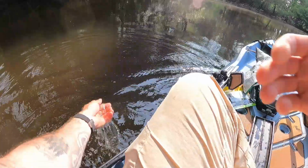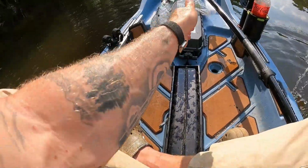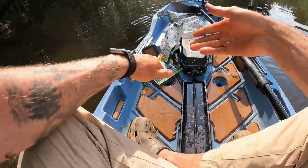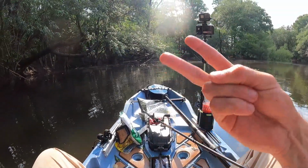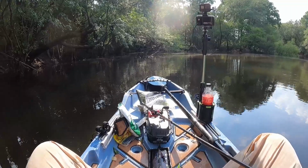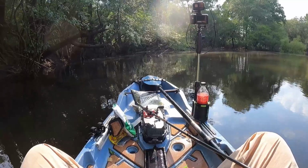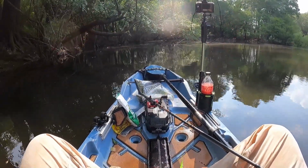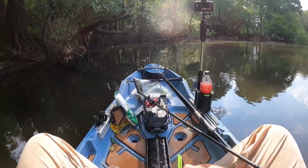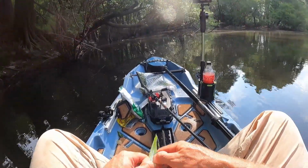Now my hand's super slimy. Let me go ahead and wash that off. All right, so we have a largemouth, a Suwannee, a redbreast, and a pickerel. Last time we were here, we caught a bowfin. Haven't had any of those to bite today, though. And my hands are so slimy that I cannot open this bag. Horsefly, get away from me, horsefly.